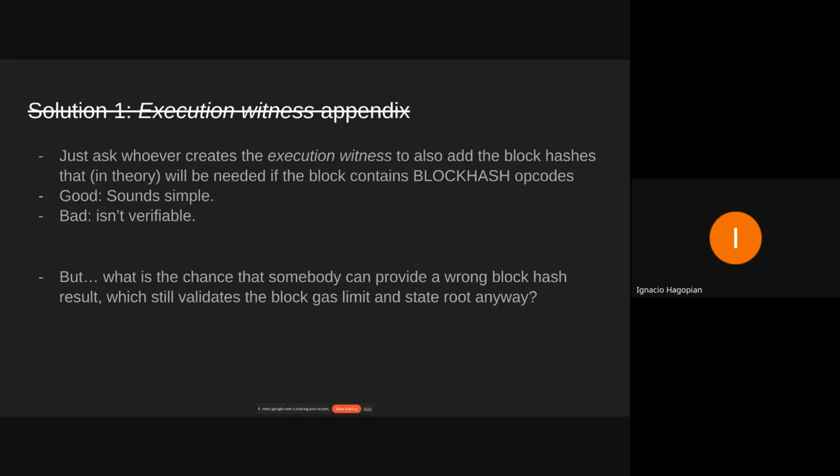So maybe if you think further, you might say, okay, if I'm verifying a block and this block has an expected gas usage and an expected state root that I want to verify, what is the chance that I can really put some fake block hash and still have the gas usage and state root validate anyway? Because if I fake the block hash, probably the contract execution might execute differently and shouldn't match.